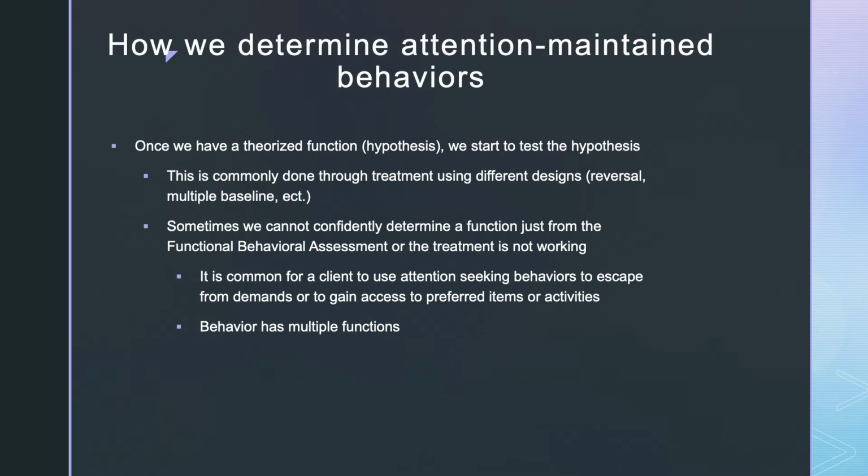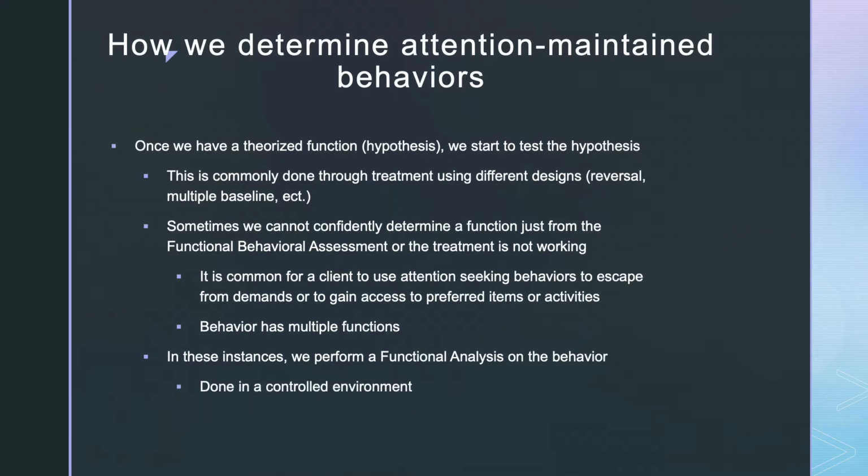In these instances, behavior is pretty much referred to as having multiple functions. In these instances, we perform a functional analysis on the behavior. A functional analysis is typically done in a controlled environment, and through that we're able to determine and/or rule out other functions of behavior confidently.